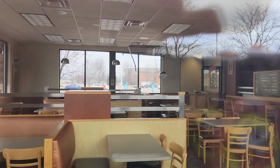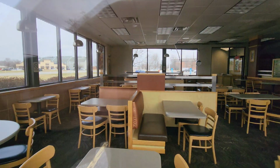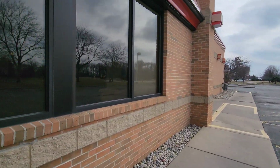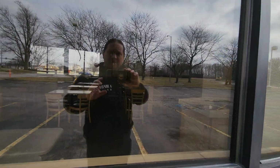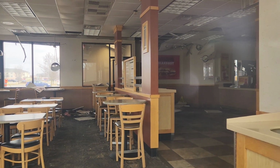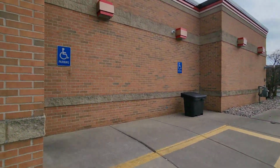Well, you got some damage in there, but yeah, look at this dining room though. Classic, old school. And that's why I'm doing this, because the newer Wendy's, they look considerably different than ones like this. We'll walk around anyway. Who knows what they'll do with it.